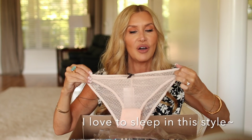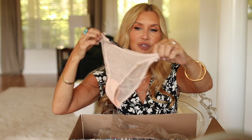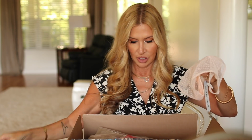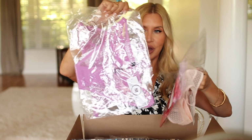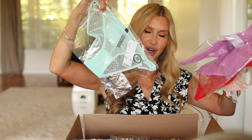I love old school silky panties, and I love these that are kind of sheer. I just think they're so pretty and so sexy, and they have the seam up the back, and I believe it was like five to four X amount. So I got the peachy nude ones, I got a red pair, I got two purple because I wear a lot of purple stuff, and then I got this mint green pair.